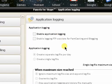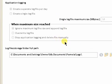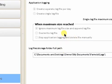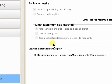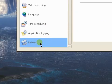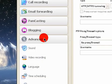Application logging. I'm pretty sure this logs what you do when Pamela's open. So let me see here. Create a separate log file per every day. I'm guessing this takes everything that you've done within it, like chat and everything like that. And they even have network, so you can put proxy settings and all that stuff.